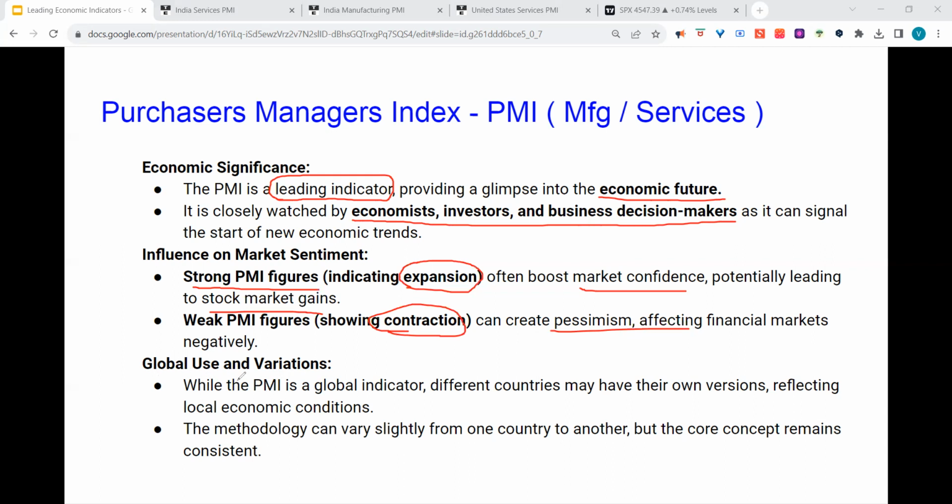And of course, when we look at the PMI, every country has its own methodology, but the larger concept remains the same. The core concept, as we are discussing, might slightly vary from one country to another, but the core concept remains the same. See why it might vary from one country to another, because when we talk about PMI, we're talking about services and manufacturing, right? So if you take the US as an example, the US is broadly a service-based economy, right? But China, if you consider, is a manufacturing based economy.